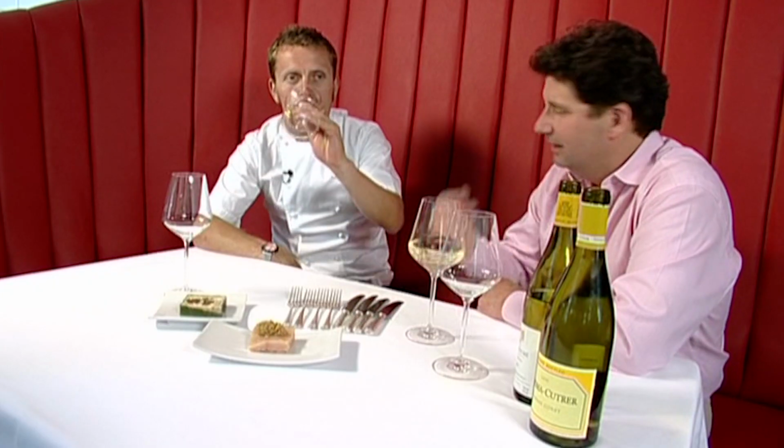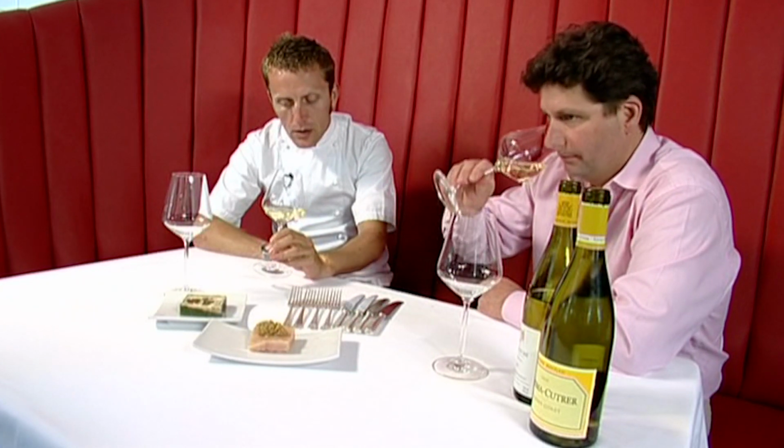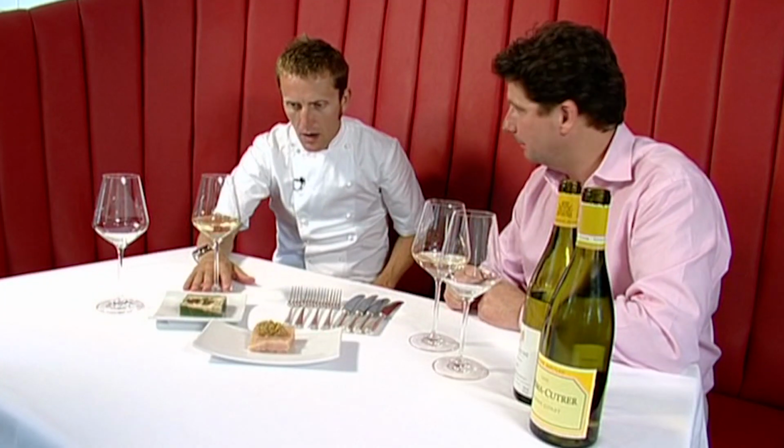Crisp, fresh, nice little bit of lime juice on the nose almost to begin with, isn't it, as it's fresh out of the bottle. It's very pleasant. And it's got a nice middle that's slightly soured fruit, isn't it, that really puckers up the palate quite nicely.